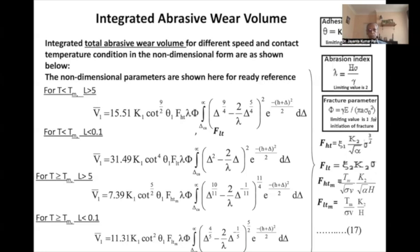Here one thing to remember is that the integration limits are delta Ca to infinity. That is because we are taking the plastic contacts. And we said that in the previous equations we have developed the critical displacement, delta Ca. So we need to find that and put it as a lower limit of the integral. And of course, we use the probability density function with it.